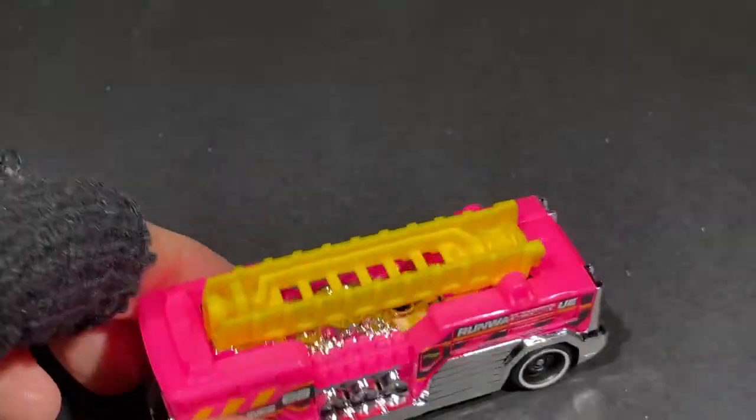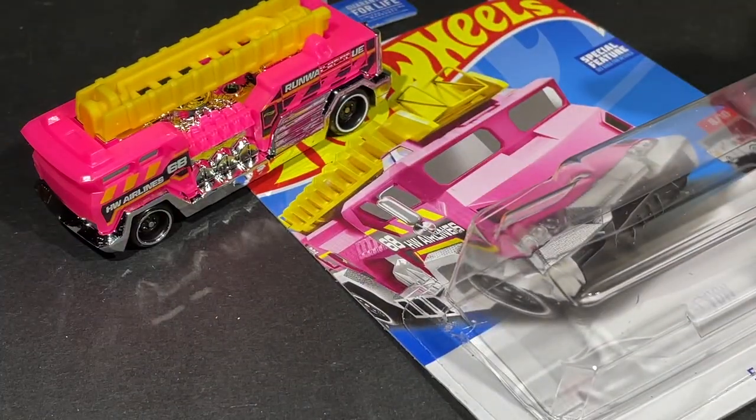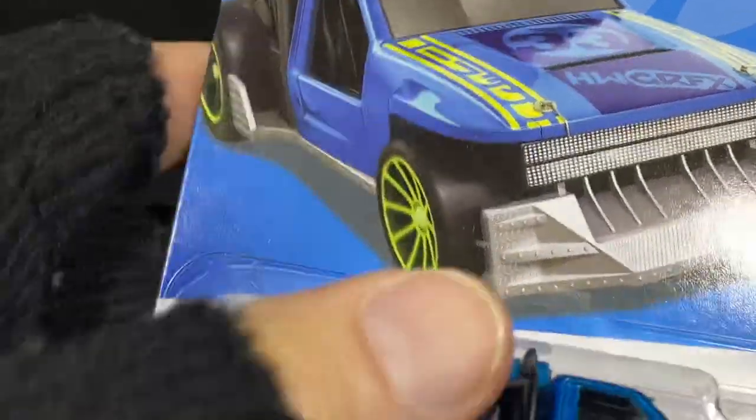Very nice. All right. So let's see. What else do we have here? I have a new recolor. A new recolor. Let me see. What do we have? The blue. New blue color for the Lolux. That is cool. I'm liking that.